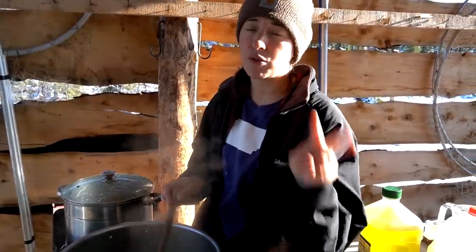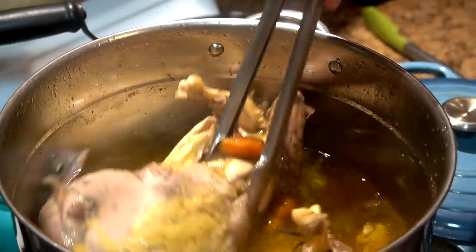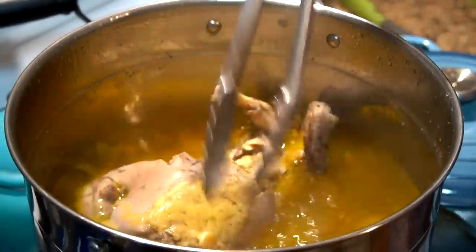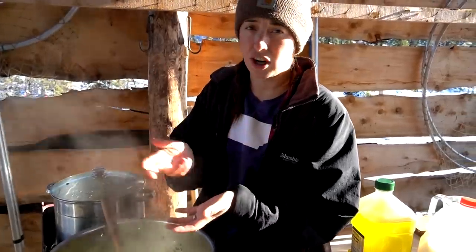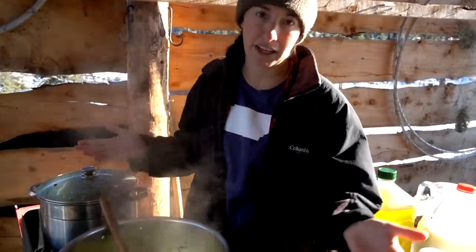Eric and I took down 2 older hens the other day and made some fresh chicken stock that we're adding to this, and it turned out awesome. You can definitely use a box of chicken stock and vegetable stock. The recipe calls for 3 to 4, so we are quadrupling that.